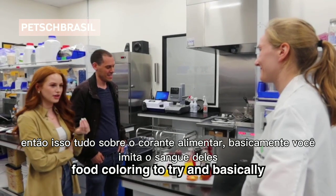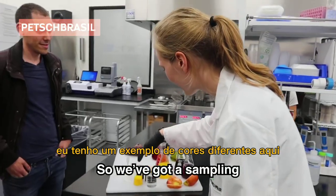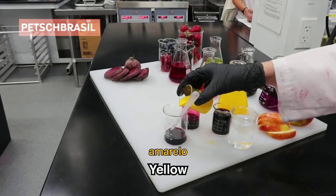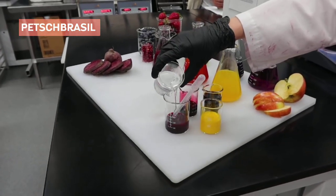So this is all about the food coloring to try and basically mimic the blood and then the browning of the meat. We've got a sampling of some different colors here. Pour them all together. Yellow. An art and a science for making the color just right. Do you know what the color is going to be? You haven't revealed. I'm hoping.